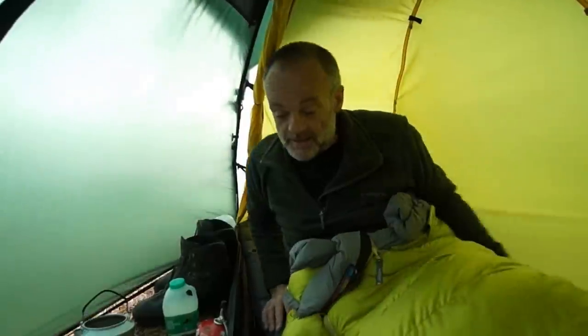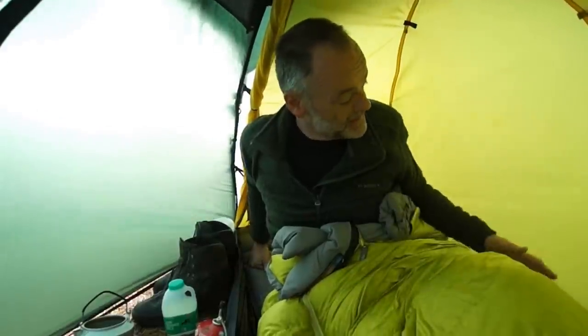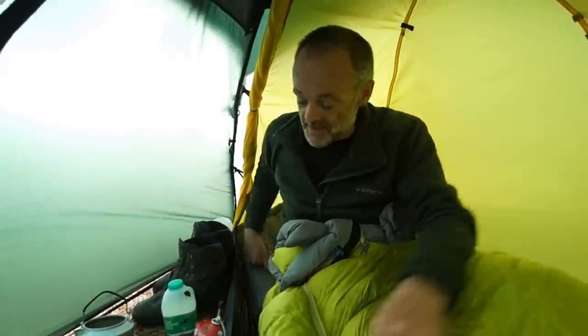Had no condensation inside, so I'm pleased about that. I slept with my head at that side for a couple of hours, then realised that the side of the tent, I thought, well, if this keeps banging against me, it's not very comfortable. Then I realised this end of the tent is a bit wider, so I swapped round and it was more comfortable. I got a little bit more room, but I suppose you could sleep either way. I suppose you have more ventilation at this end.